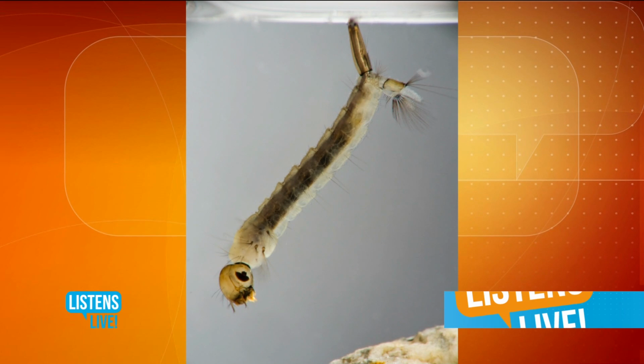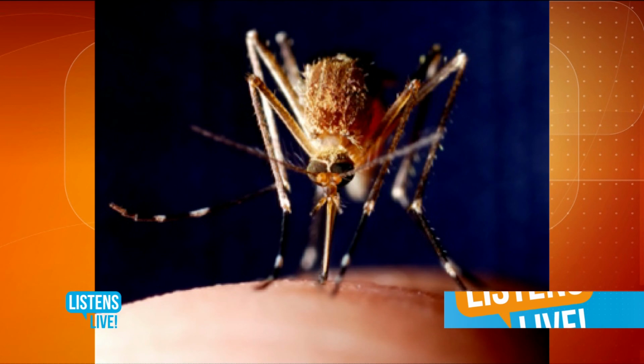First of all, you want to get rid of these guys right here that you see on the screen. That's your larvae floating through the water. You see the little doolally sticking up there at the top? That's how it breathes. That's why you don't get them in moving water, only standing water. They have to be able to stick that little tube up. I didn't know that. Well, this is the educational portion of the show.